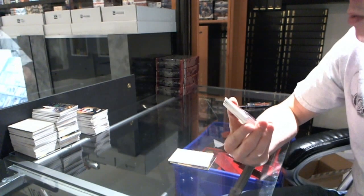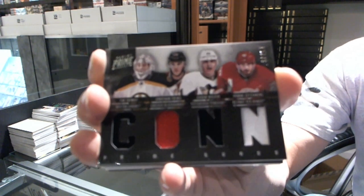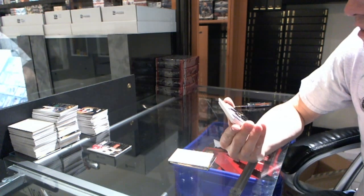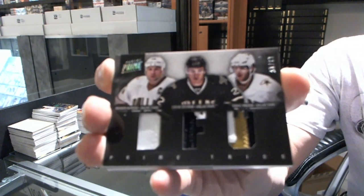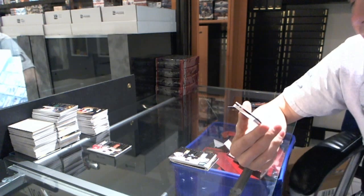We've got a quad jersey, numbered to 75, that is going to be randomed between the Bruins, Hawks, Penguins, and Red Wings, Tim Thomas, Jonathan Toews, Evgeni Malkin, and Henrik Zetterberg. We've got a triple patch, number 13 of 15, for the Dallas Stars, Brenden Morrow, Colton Sceviour, and Tomas Vincour. Triple patch to 15.